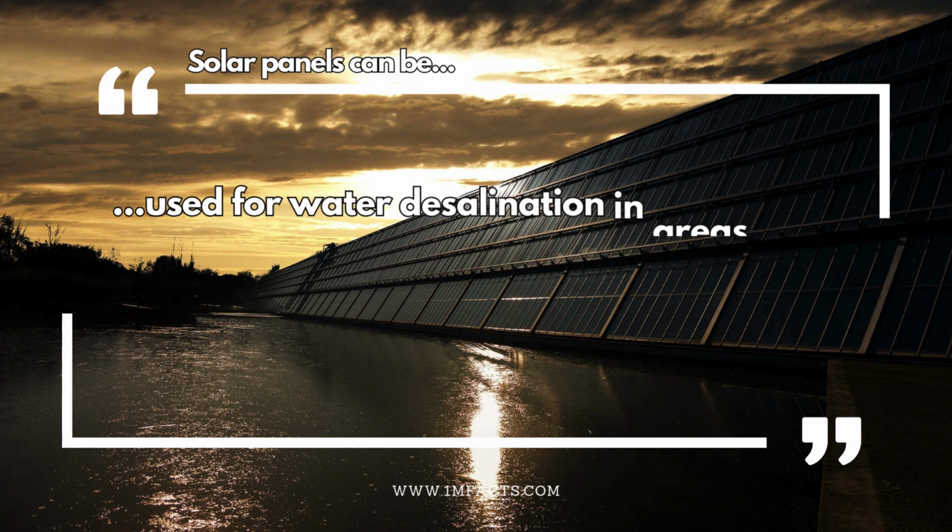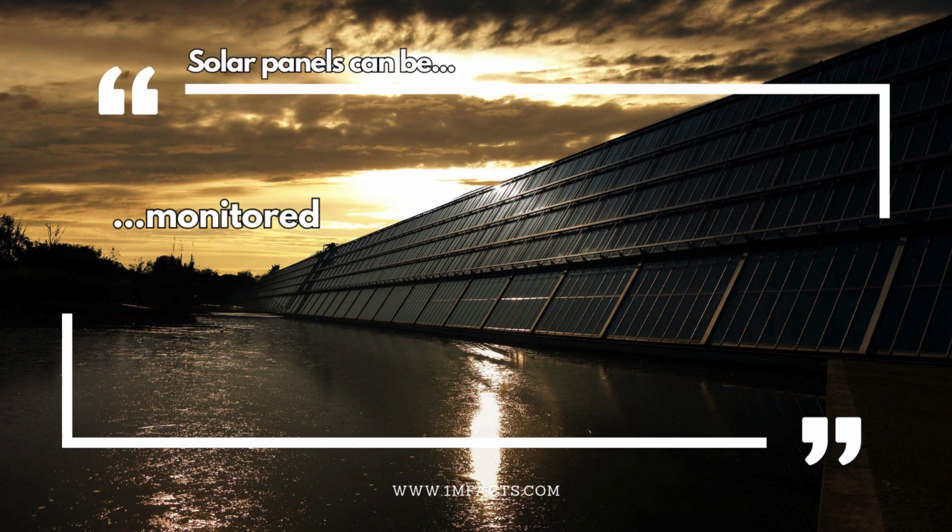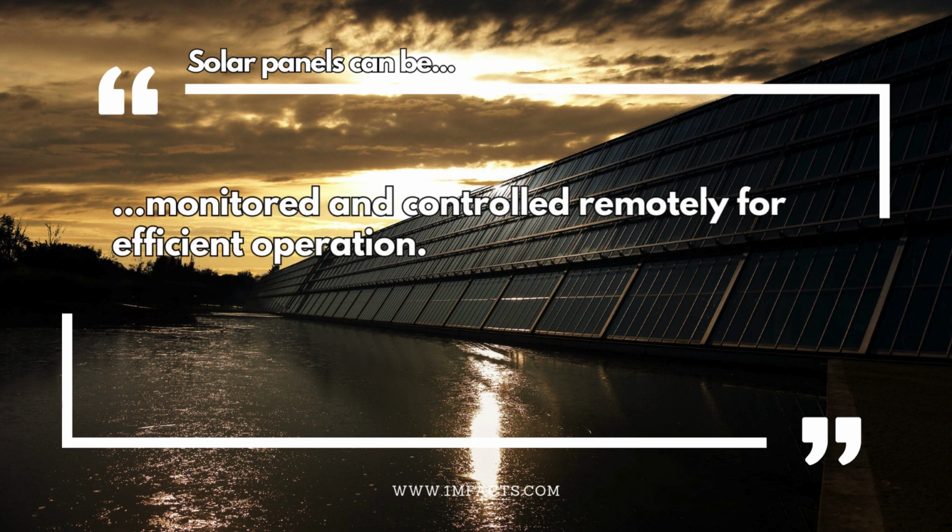Solar panels can be used for water desalination in areas with water scarcity. Solar panels can be monitored and controlled remotely for efficient operation.